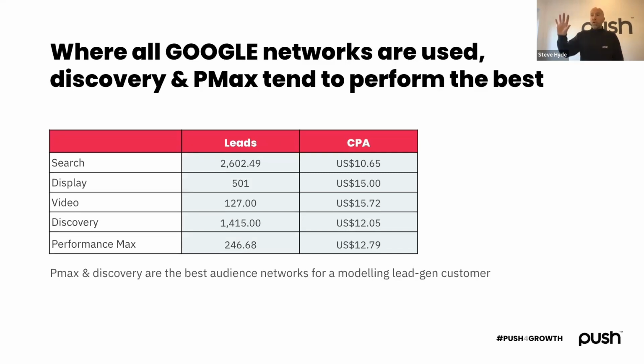So when you think of all of Google's networks and all that are used, what we would say is the things that absolutely look the best are Discovery and PMAX, in terms of actually generating results. Discovery and PMAX are really, really strong at performing. So PMAX and Discovery are the best audience networks for modeling, for businesses like yours.